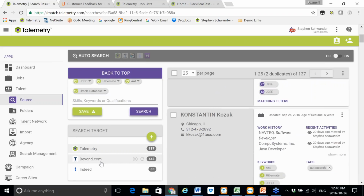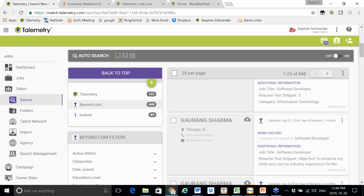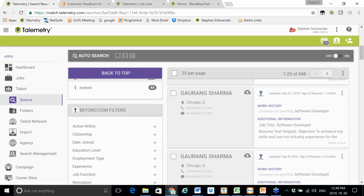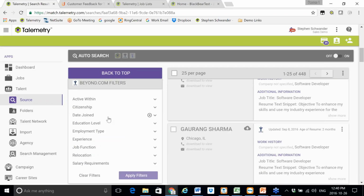The same thing on the external databases, but there's a twist here. So if you're a really good recruiter, as I'm sure your team is fantastic, your team understands the logical differences between the search mechanisms of, let's say, Beyond and Monster and Career Builder and Dice, etc. So what we've done here is we've given you access to the actual filters for those third-party databases so that you can then come in and use the specific filters that Beyond uses. And this gives you that extra level of comfort.